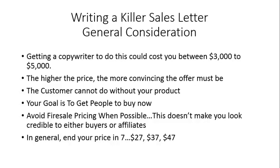Now, in general, what you want to do is make sure that your pricing ends in 7. That's generally what internet marketing pricing does, and that is what customers expect. And there is some science on why the 7 actually works in terms of how people read numbers from left to right. In general, digital products that you're going to be offering in internet marketing, particularly the make money online niche, you want to end them in a 7.